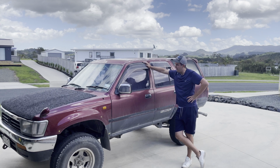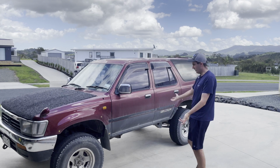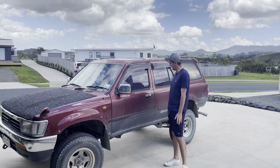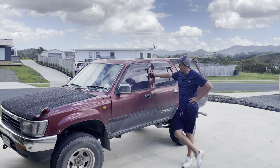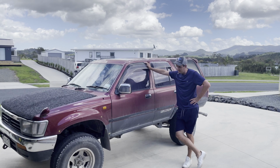Okay, the interior of the Hilux. Well, so you might be looking at the outside and being like, why are you not watching the outside first? Trust me, the inside of this thing is the most disgusting interior I've ever sat in. And just to make life bearable, we're gonna tackle the interior first.